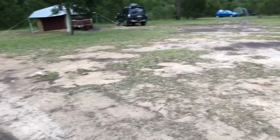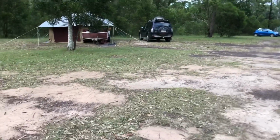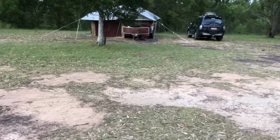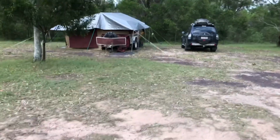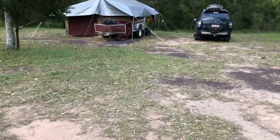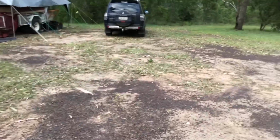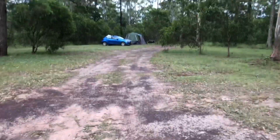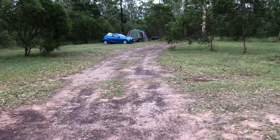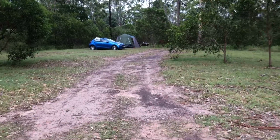So here we are at Lovers Lane. We've got a beautiful little camper trailer set up there. Some of them can be quite cosy with their awnings and things. And we've got a lovely campsite down here, although I won't go all the way down there because she's got a lovely black lab, and the black lab's very protective.